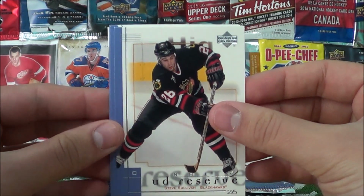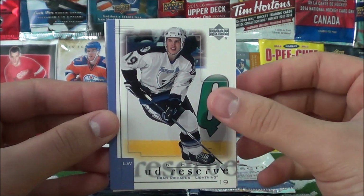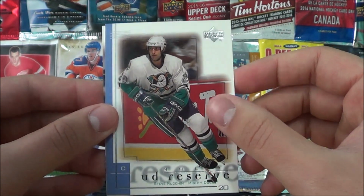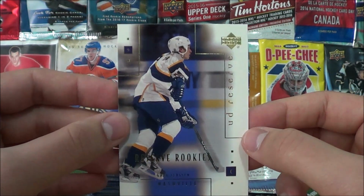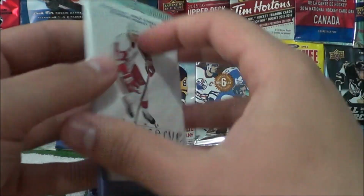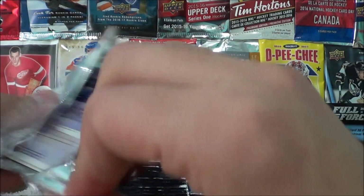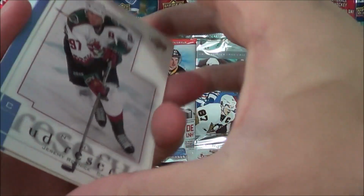Okay, Steve Sullivan, Patrik Stefan, Brad Richards. Oh wow, looks super young in that. Steve Rucchin, and a reserve rookie of Greg Classen, the Predators. So no superstar rookies yet. Let's just flip that card.